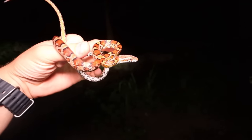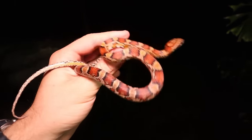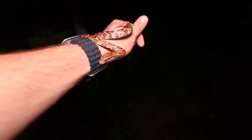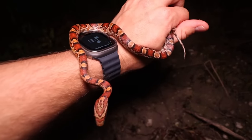First snake of the night. That's what I like to see. More native snakes than invasive. And this guy's really pretty. Some people might think this looks like a venomous snake, but it is definitely not. If you find these guys in your yard, they're one of the coolest snakes to have around. They'll actually take care of all your rats and any rodent problems you might have.